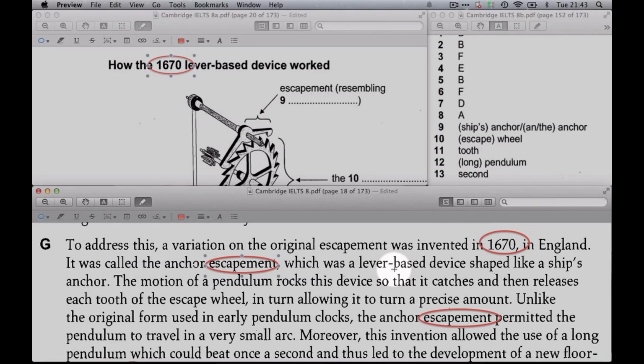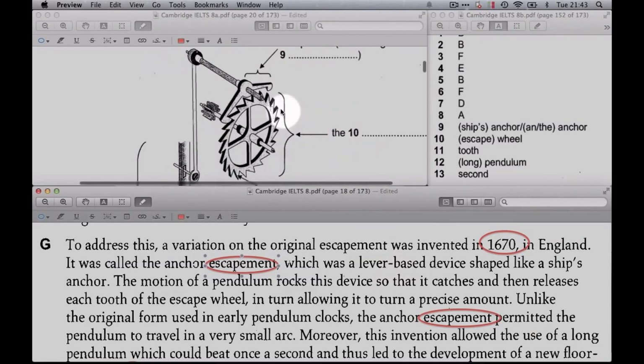Okay, number 10. That is sort of the circular thing that it's got. If you know what those are called, they're called teeth in English. So you need to be able to... lever-based device, yes. Shake back, shake down, that in motion and drops so that it catches and releases each tooth of the escape wheel. Now it's a round thing, so we know it's a wheel. And okay, so there we go. It's round, it's a wheel, and the escape wheel is, you could have written escape, but just wheel would have been enough for number 10. Okay, then I've just said the plural for tooth is teeth. Each tooth of the escape wheel. And so that's the answer for number 11 there.